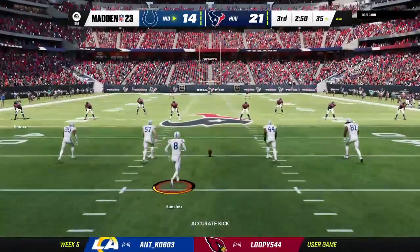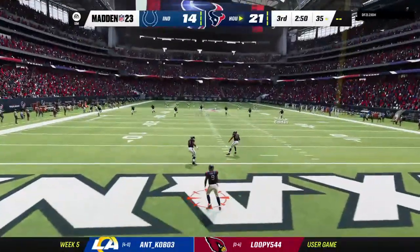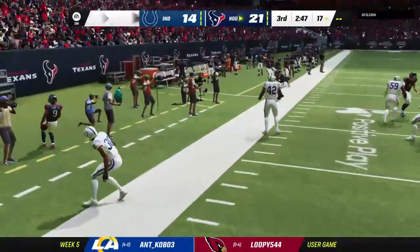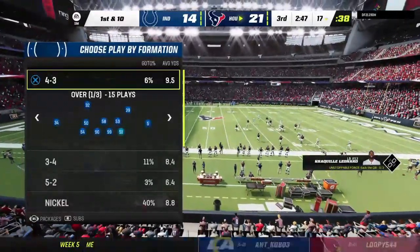Sanchez now, he'll kick it away following the touchdown. On the return from his end zone is Grant. And he's going to be out of bounds on the return. Not a great return. They'll start back around the 17.